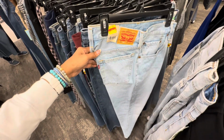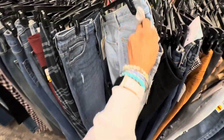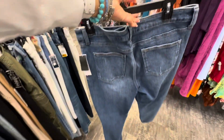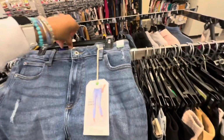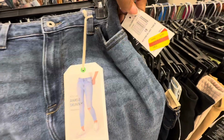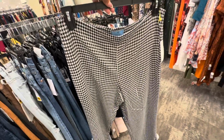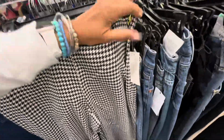Look, I find some Levi jeans. These are $9.96. This is a nice jean store with a little distress. Back pocket. Let me see the price for this one. One moment. Okay, $9.93. I like this houndtooth pants right here. By CC. Let me check the price for this.